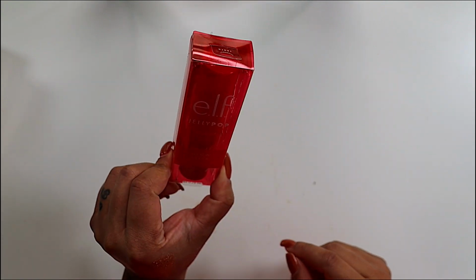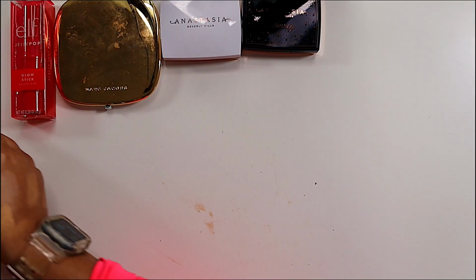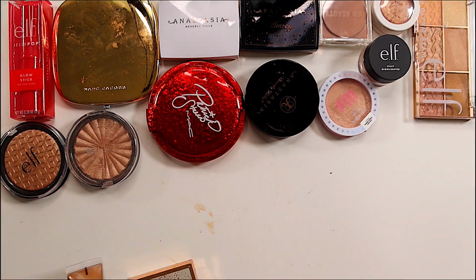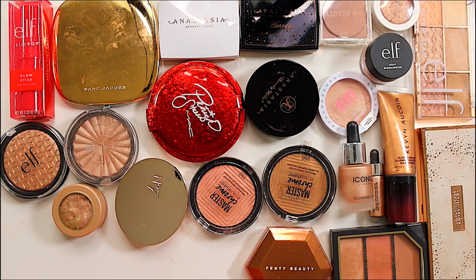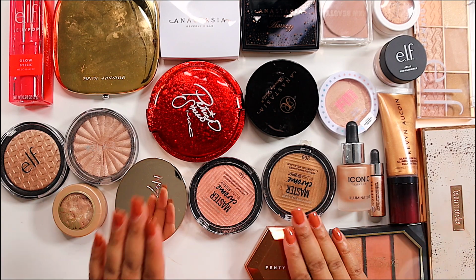And then this e.l.f. Jelly Pop Glow Stick. I never even opened it, and I'm not going to open it today. So there are the highlighters. All right, you guys, so these are all of the highlighters that we are getting rid of.